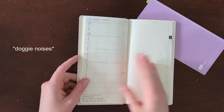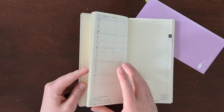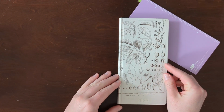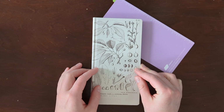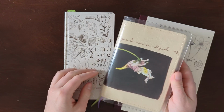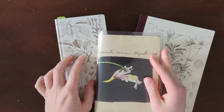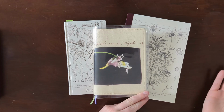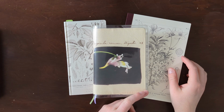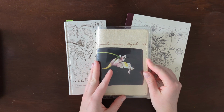Worst case, I'll just use this as a gratitude journal or something. It's very pretty. I want to use it. And again, keep an eye out for a video setting this up to be used for the 12-week year planning system. Yeah, I've decided I don't really like this cover on the notebook. We'll figure that out. But anyway, that is my very themed spring 2023 Hobonichi haul.